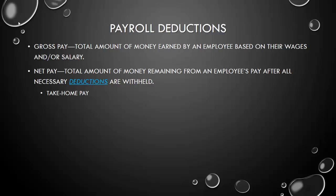Well, first you need to understand the difference between your gross pay, what you make in total as a combination of your wages or salary, and your net pay, which is what you actually get to take home at the end. The difference between those two numbers is your deductions. It's the items that are taken out of your paycheck before your paycheck is actually sent to you.